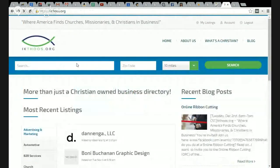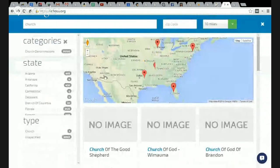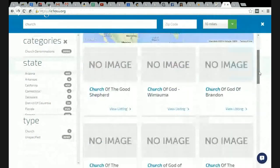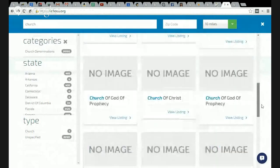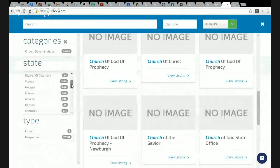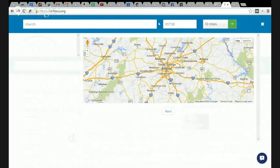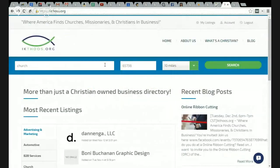You put your church on here. You can put missionaries on here. And let me show you church real quick. You've got 20,102 listings for churches, just the word church. You can go down here and segment those out. So you want just ones in Georgia. You can also do that here, and that way, hey, I want to search for a church here in this area.